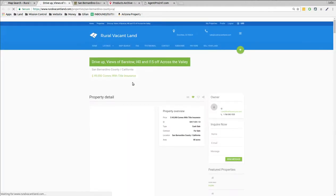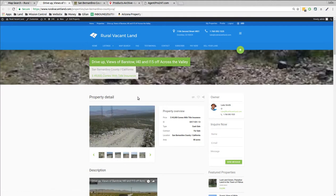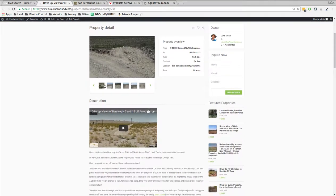Just click on it, and you get into the listing of whatever property you're looking at on the website. I'm asking $49,000 for this one. It comes with title insurance. Bought it through a title company, so it makes it really easy to get title insurance on it.